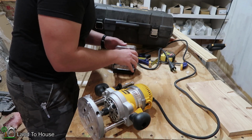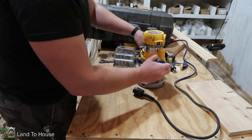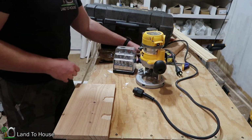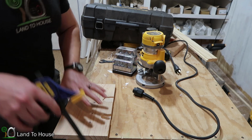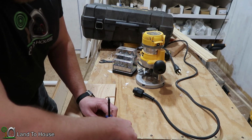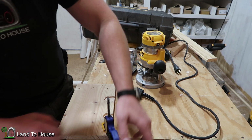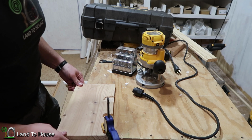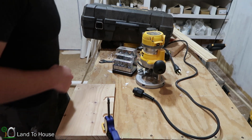All right, let me set up this board with the clamp real quick, and we will give this a go. I think I'll put it about right here, and just put a couple clamps on to hold it in place. Eventually, someday, I'd like to have a router table, and that way I can just slide pieces through and it won't be any big deal.